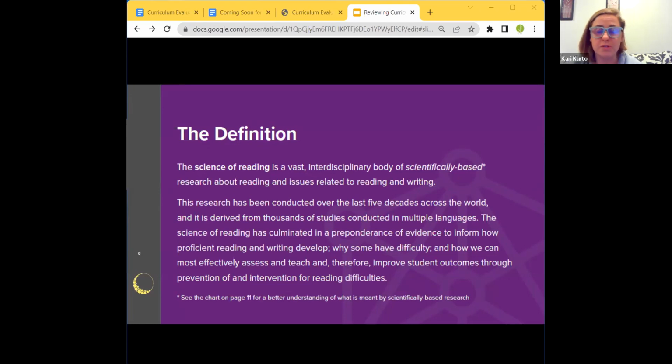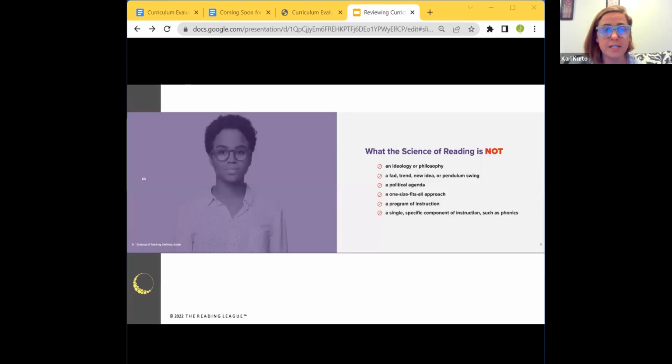So we urge you to use this definition to your benefit so that folks will understand that when we're talking about the science of reading, we are talking about the research. This is the only other page from the defining guide that I will share, because some of those misconceptions that you'll hear about the science of reading are listed here. And it is just not true.